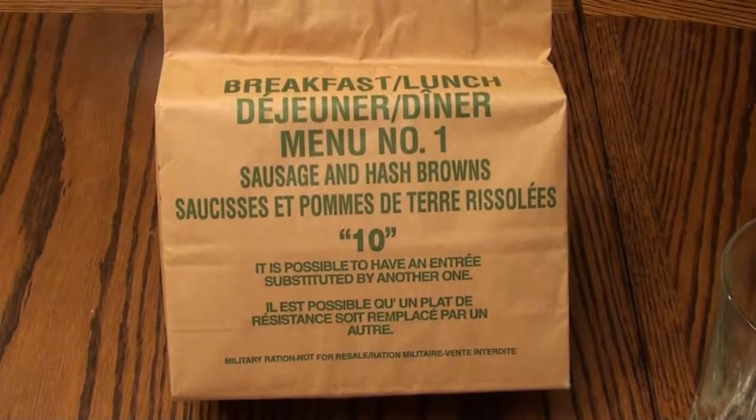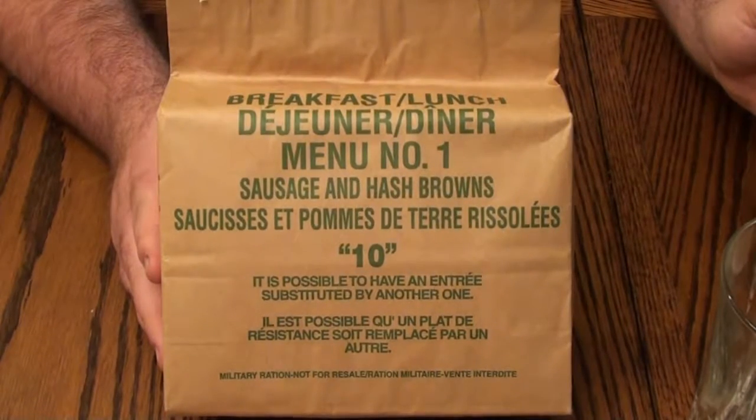Looks like I'll be getting a lot more of these in the coming months. Well, let's get to it. Ready for the unboxing? Once again, Canadian IMP individual meal pack, menu number 1, sausage and hash browns. This is from 2010. Let's see how well it held up.